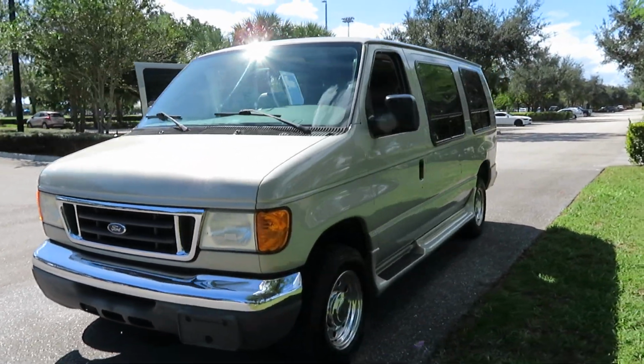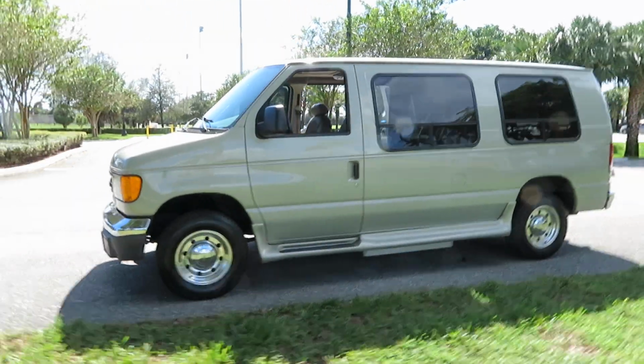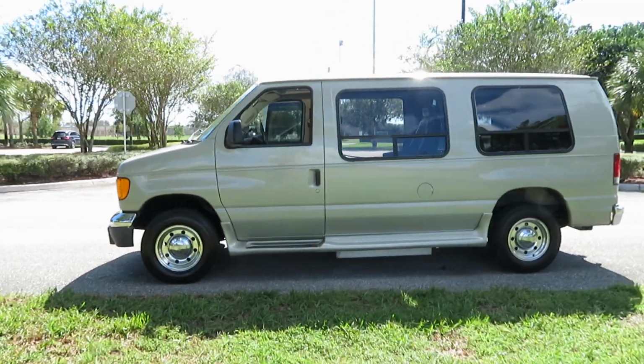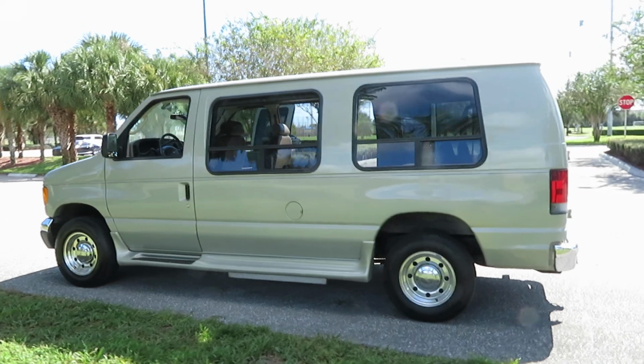I'm going to show you everything on this van. Just giving you a walk around a couple times here so you can see what you're looking at. It's a beautiful sandstone mist metallic. Gorgeous color. Paint's beautiful. Shows nicely. Body's in excellent shape. Laser straight down the sides.